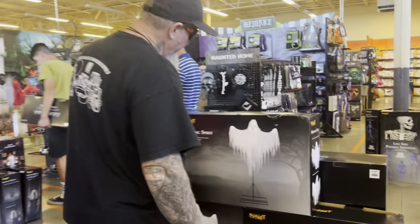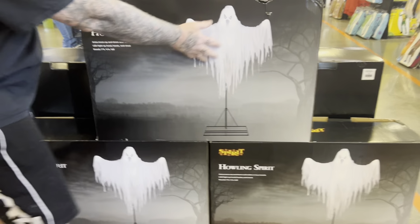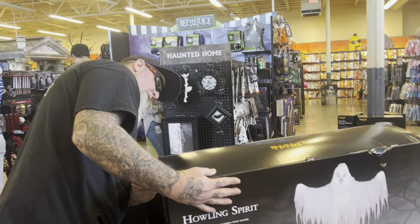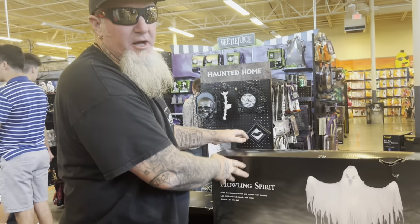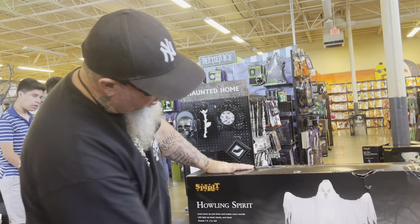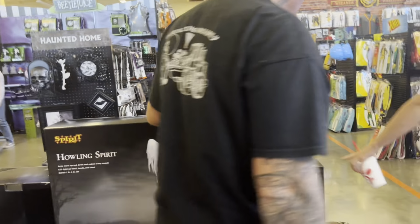This is a new one here. It looks like it just hangs and it grows. Let's see. This is $199, which is $200. That's quite a bit of money for a ghost. And then let's see what they have behind us.